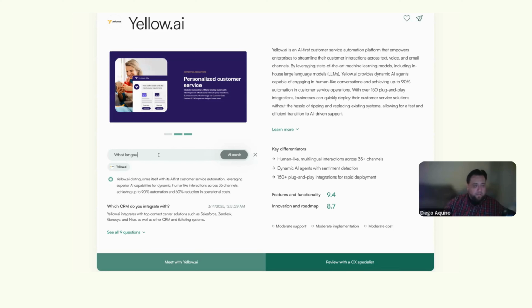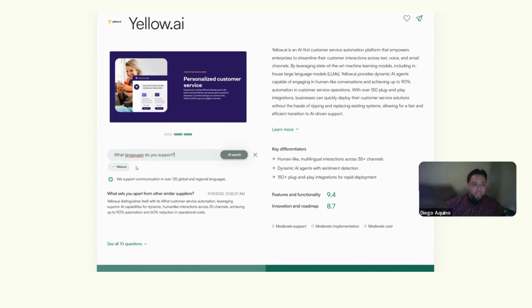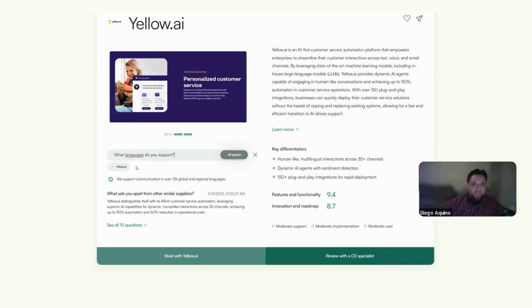What languages you support? And excuse my misspelling, but I just wanted to showcase that even if you have a misspelled word, it will still read the question correctly, right? It'll make sure that you're asking the right question by changing it up, utilizing AI to make sure it is the right word, of course, and it's spitting out the right response.